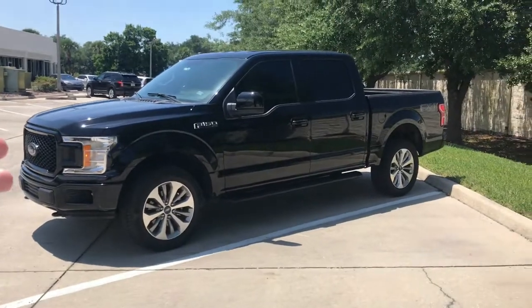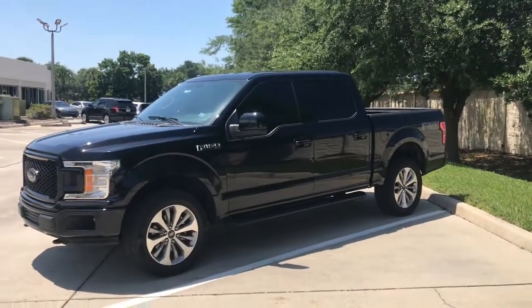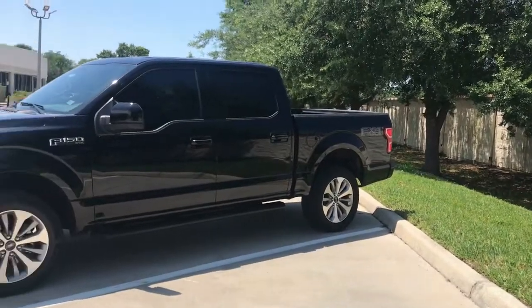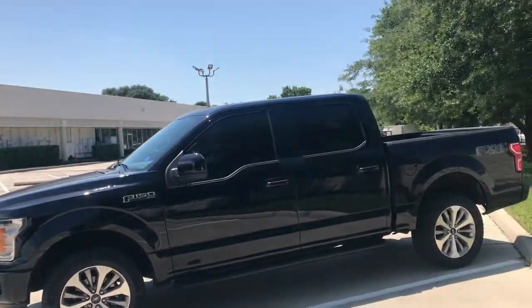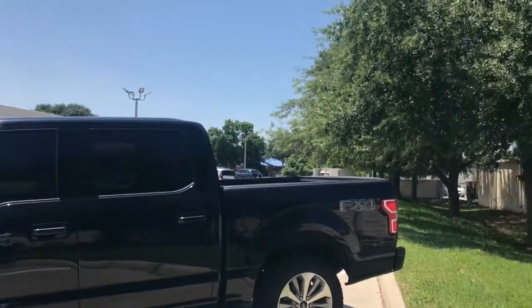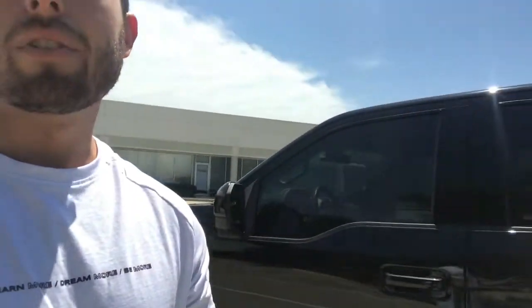To start off, if you were to buy this exact vehicle brand new at the dealership, the 5.0 liter, the 4 doors, the 4-wheel drive, the STX package itself, it's going to come out to about $50,000 brand new. I would say $48,000 brand new out the door. Now guess how much I paid for this. Keep in mind, I bought this used. When I bought it, it had 41,000 miles on it.